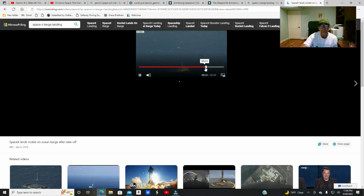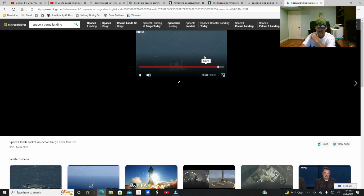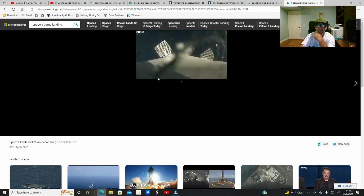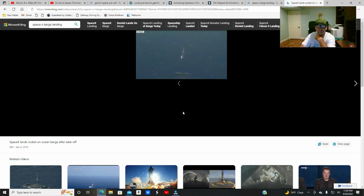Anyway, there it is. Can't see it, sorry, it's little. Just to let you know that's not real. Okay? Just to put some context to this. Look at how the ocean is so choppy, right? It's a barge. It's a 300-foot long barge. That rocket is 212 feet tall and 12 feet wide.